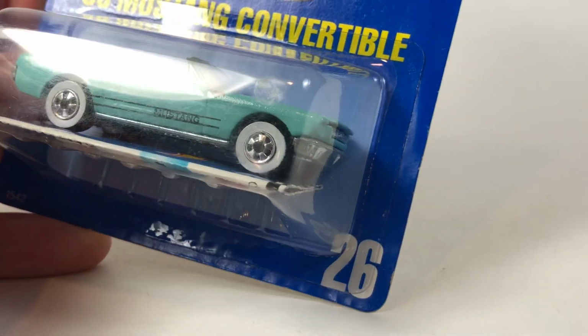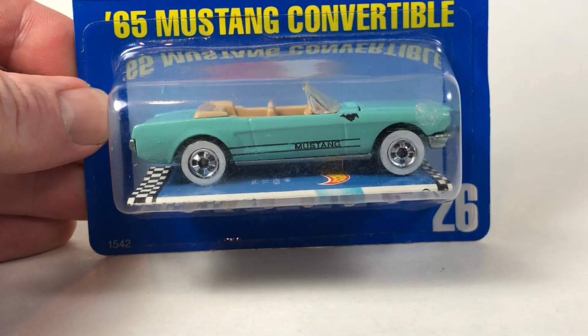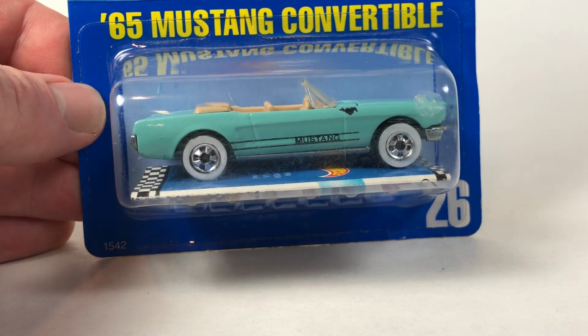We've got 10 blue card Hot Wheels to look at. I don't think any of these are extremely valuable. We're going to go ahead and open them up.